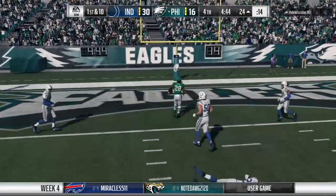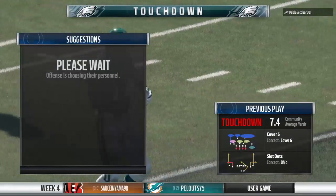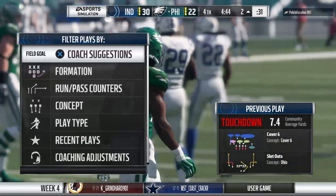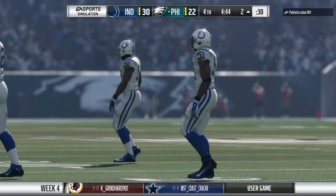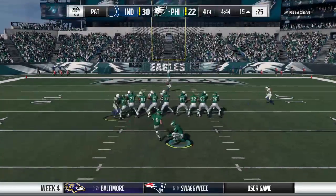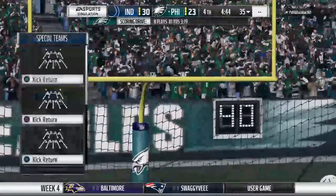That is caught at the 7. And he'll take it into the end zone for an Eagles touchdown. Melvin Gordon with his 2nd touchdown of the game and 5th on the year. And the Eagles are back within a score. Elliott now to add the extra point. And that'll cut the lead down now to a touchdown.